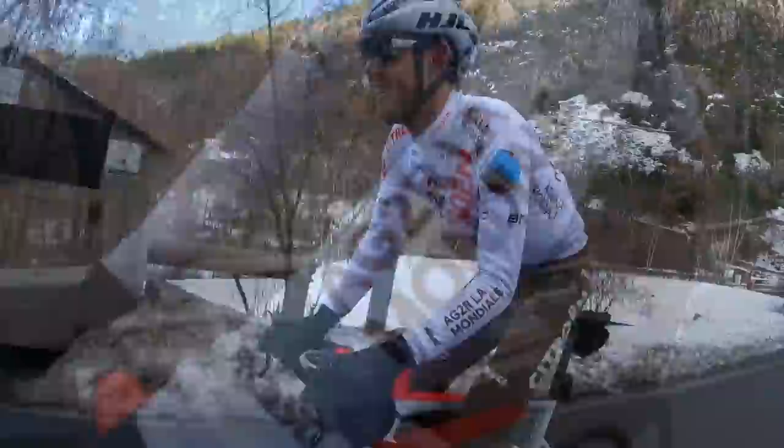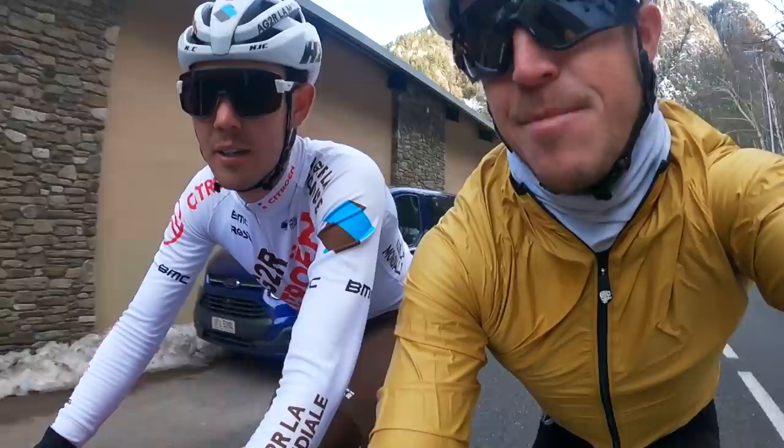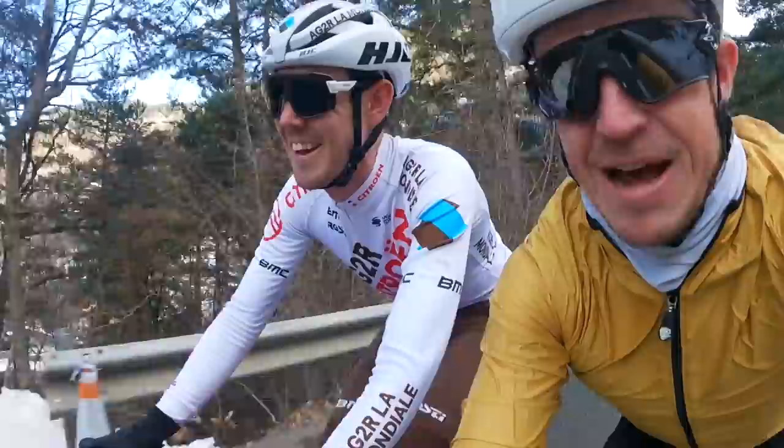So that is descent number one out the way. That was Engalasters. Nice little descent, just a little warm up. Ben obviously dropped me down there. I don't have disc brakes yet. As you can see, the roads were pretty dry for most of the way, but still was just taking it easy on some of those corners.